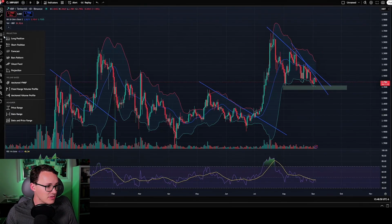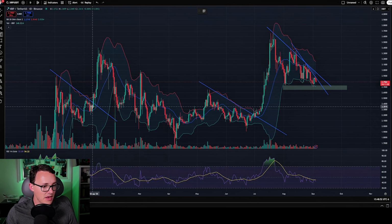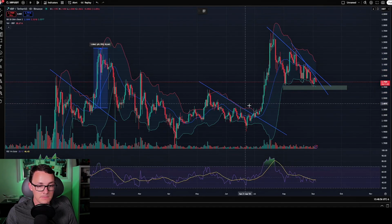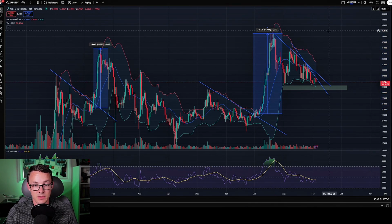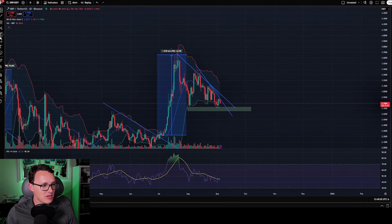because we've seen, let's actually just go take a quick look here for price. But every time we've broken out of this, we've seen a 46% pump, and then we've also seen a 65% pump. So if we were to see something similar, let's just split the difference here, and let's just do like a 55% pump from here.